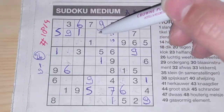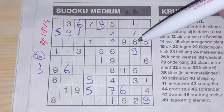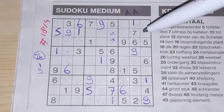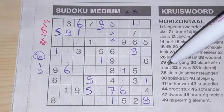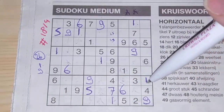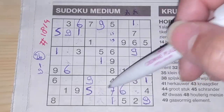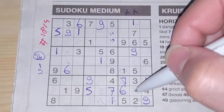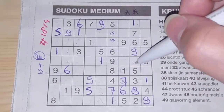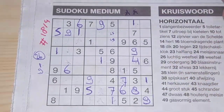And now I cannot continue with the 6. Let me see which number I can pick. 2 boxes left in this big square for the number 7 and 8. We see here 7, no 7 there, 7 should be here, and 8 goes there. One number left in this column for the number 4.